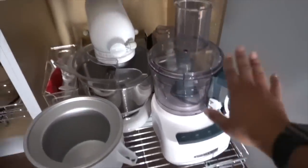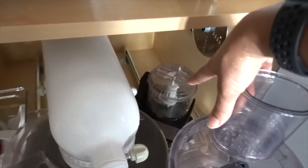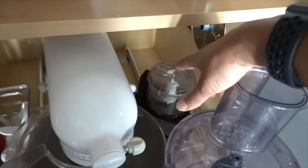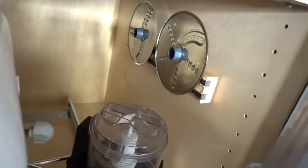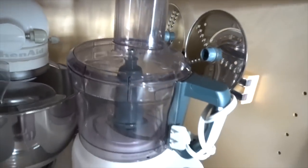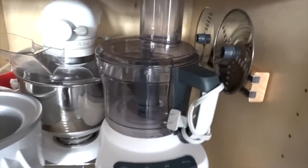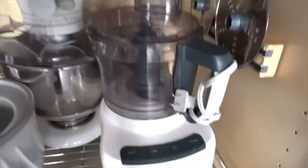So we've got our food processor, the KitchenAid mixer, and the mixing attachments, the ice cream attachment, and the little tiny food processor back there. And I have my food processing attachments attached to this knife thing back there. So that's a really cool hack if you're looking for a way to store those. They're kind of awkward to store, and I don't want to put them inside here. So this works really great.